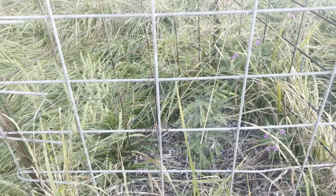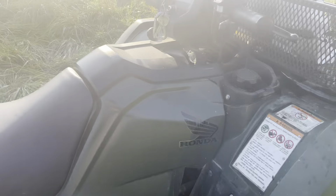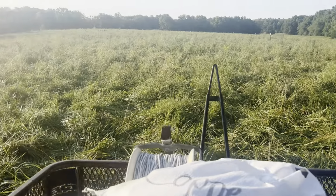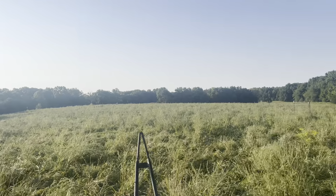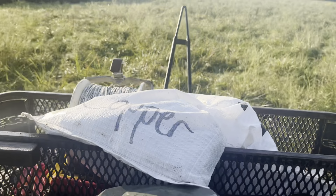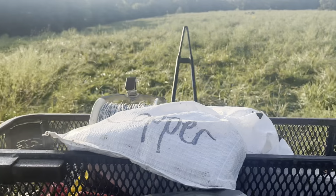I'm really tickled with them, and I love honey locusts. These are the thornless honey locusts. They put out a really nice pod for your livestock, and we're going to plant some more of those next year. We planted 50 this spring, and out of 50 trees so far, we did nothing but mulch them with wood chips.